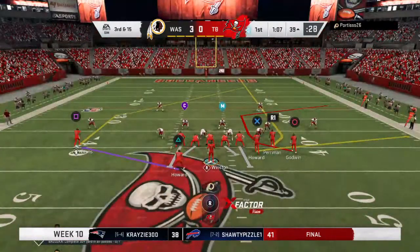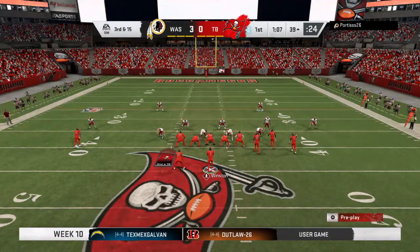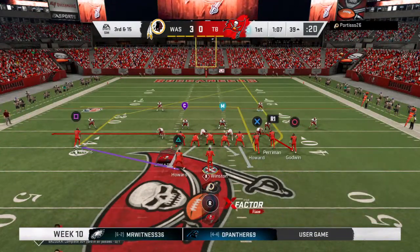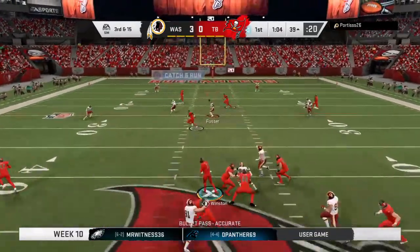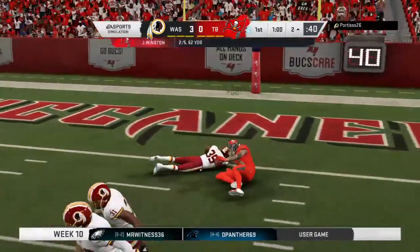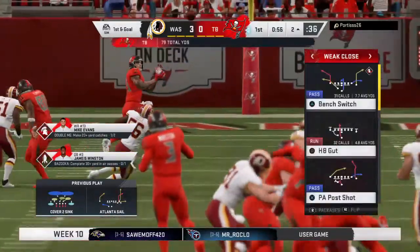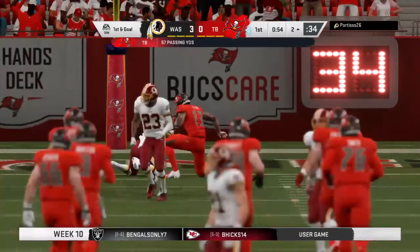Ready? White 25. 51. Green, triple T. I'm here all day. Mike 51. From the gun, Winston. He's got Evans. And they are able to stop him, but he does take it all the way to the 2. They're able to convert on third down, and that sets up a first and goal.